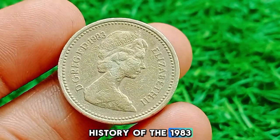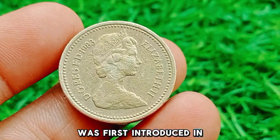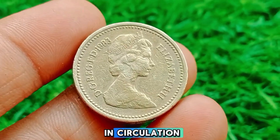History of the 1983 £1 coin. The £1 coin was first introduced in the United Kingdom in 1983, replacing the £1 banknote in circulation.